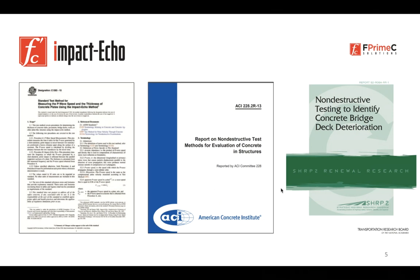I want to introduce some other documents here, which are very beneficial if you want to know more about impact echo testing. The other document is ACI 228, which is a very good report on non-destructive testing methods for concrete structures. It has a very good discussion about the impact echo technology. The other document is strongly recommended, and it is an open source document. You just need to Google it and find the PDF version. It is a document developed by the Federal Highway Administration in the U.S., based on the project called SHRP 2.